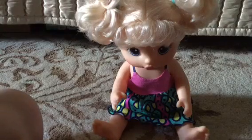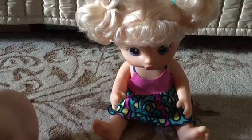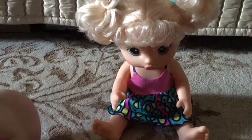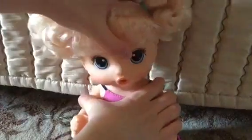Okay, there's Play-Doh stuck in there, but I'll get it in a minute. And okay, there we go. I got it out. Never mind. Play-Doh gets stuck in here kind of easy, which is the only bad thing about it, but it's fun. It's fun to squeeze the noodles out. Also, her head turns, which is cool.